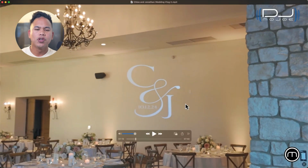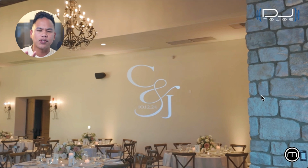There it is. You see that? So it says C and J stands for Chloe and Jonathan, and it has their date. Now, you can't see right here, but just right around this corner of this brick wall, we have my projector, which I utilize this wall to put some kind of brand logo to kind of brand the wedding.